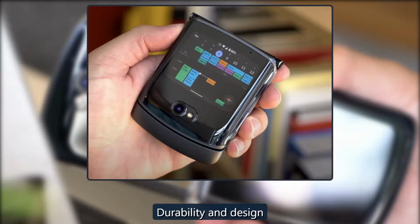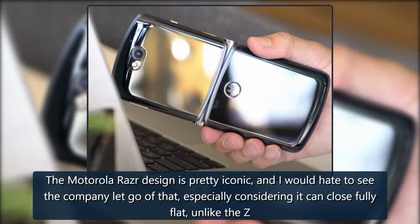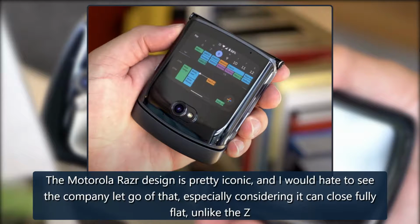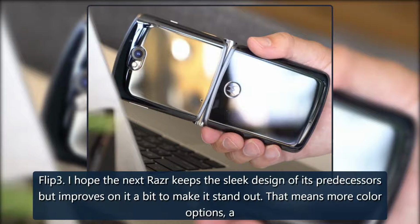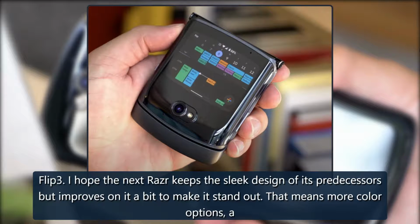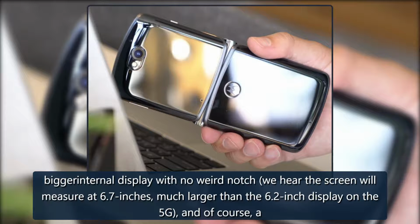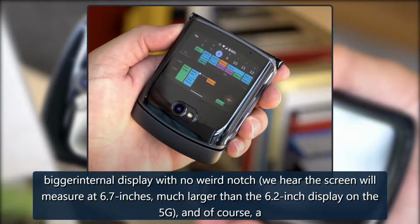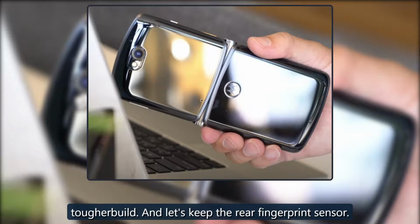Durability and design. The Motorola Razr design is pretty iconic, and I would hate to see the company let go of that, especially considering it can close fully flat, unlike the Z Flip 3. I hope the next Razr keeps the sleek design of its predecessors but improves on it a bit to make it stand out. That means more color options, a bigger internal display with no weird notch. We hear the screen will measure at 6.7 inches, much larger than the 6.2-inch display on the 5G, and of course, a tougher build. And let's keep the rear fingerprint sensor.